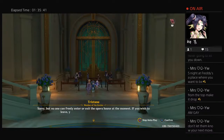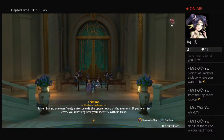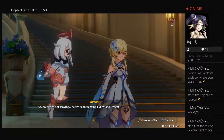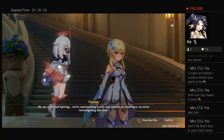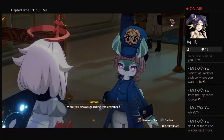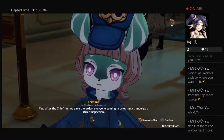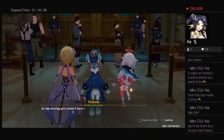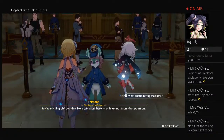But no one can freely enter or exit the Opera House at the moment. If you wish to leave, you must register your identity with us first. No! We're not leaving! We're representing Linny and Lynette as attorneys, so we're investigating the case! Were you always guarding this entrance? Yes! After the Chief Justice gave the order, everyone coming in or out must undergo a strict inspection. So, the missing girl couldn't have left from here. At least, not from that point on.